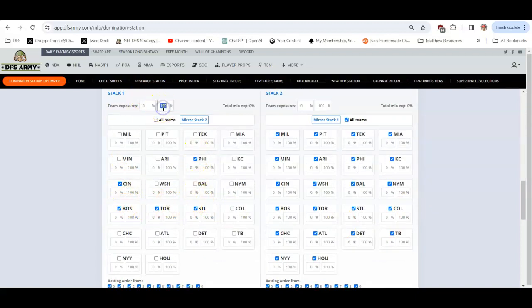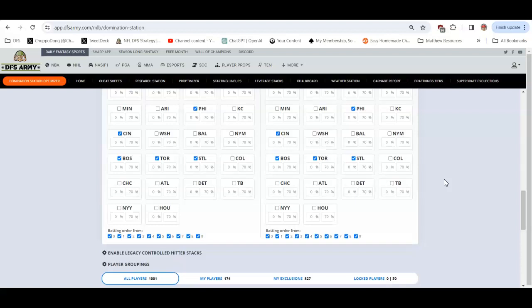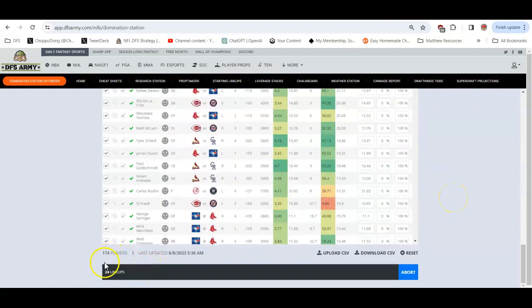And let's say I didn't want more than, say, 70% of any one of my teams in my stacks. That's just the big 4 stack side, right? I didn't touch the small stack side until I click mirror, stack 1, there it is. And I click optimize, and I'm going to get 100 lineups here in about a minute. Less than a minute, like 20 seconds.